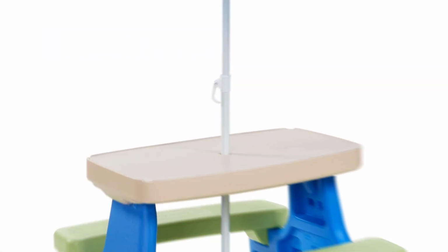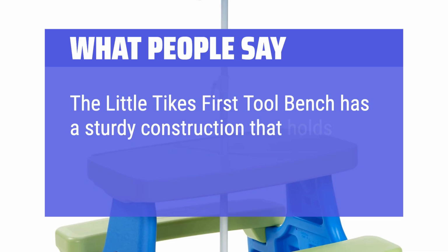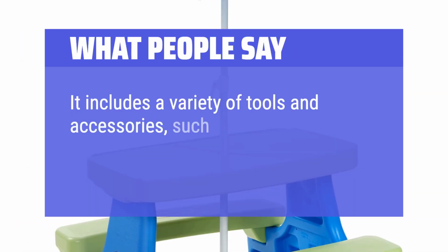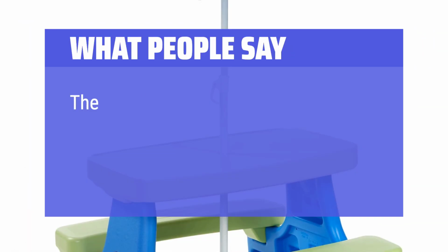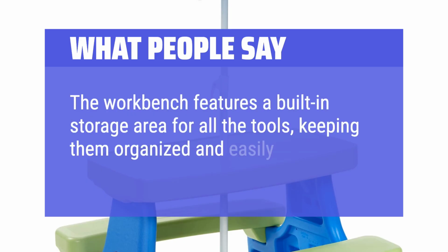What people say. The Little Tikes First Tool Bench has a sturdy construction that holds up well to enthusiastic play. It includes a variety of tools and accessories, such as a hammer, screwdriver, and wrench, that are perfectly sized for little hands. The workbench features a built-in storage area for all the tools, keeping them organized and easily accessible.